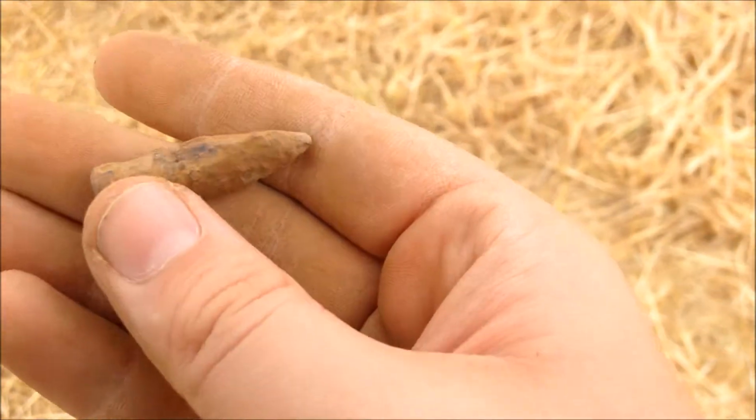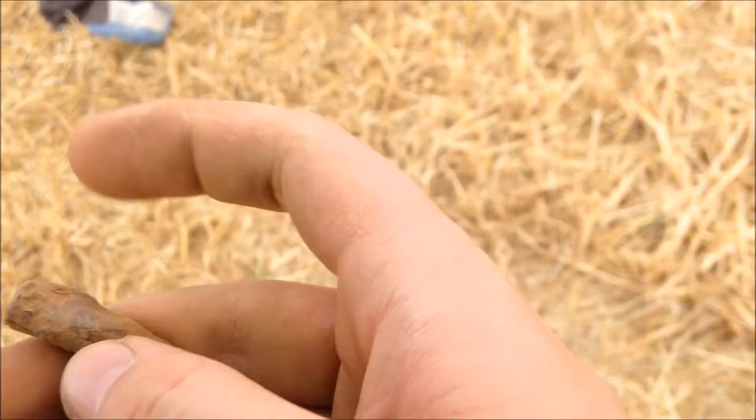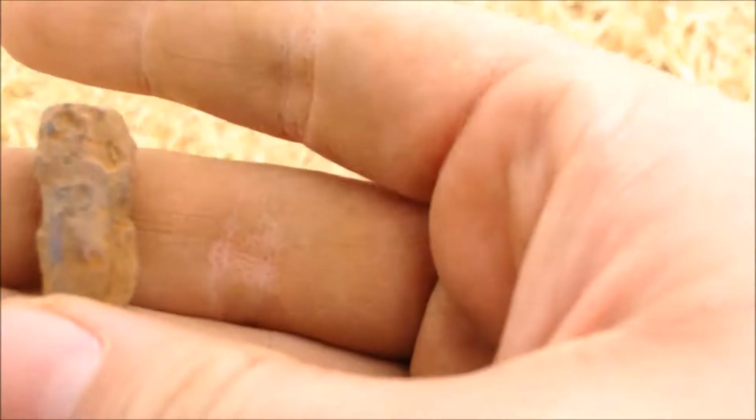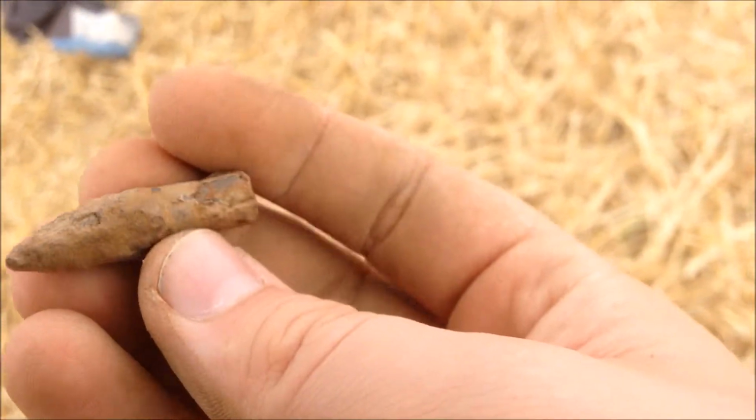Maybe I'll be able to clean it up sort of alright, because right there I think you can still see the original copper that goes around it. Right there. But either way, it's a pretty nice find.